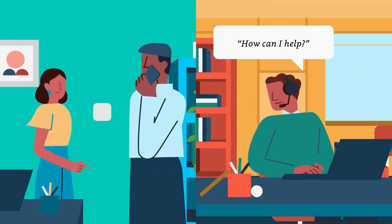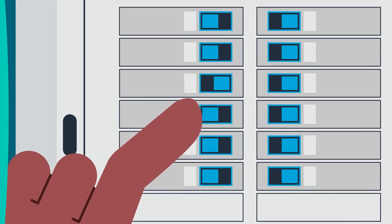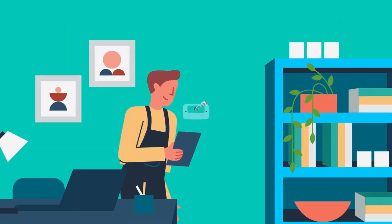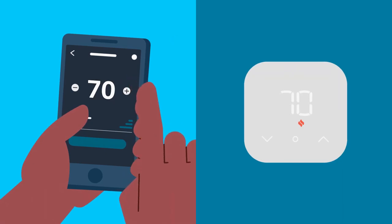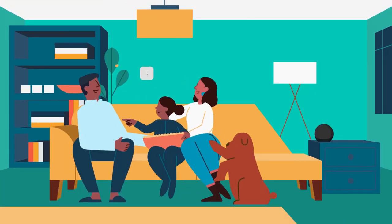We've designed this process so you can do it yourself, but you will be shutting off power to the thermostat and handling electrical wiring. If you'd rather not do that, just hire a professional to do the work for you. After installation, you can use the Alexa app to control your thermostat remotely. Remember to check with your local utility for rebates or demand response programs. Then sit back and save in your smarter, more energy-efficient home.